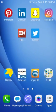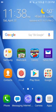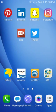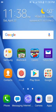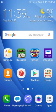I got the AT&T version of the Galaxy phone, and it's actually working. You see, I got about 3 or 4 bars. It just depends on where I'm at in the house. You want to see a speed test? I really don't need to do a speed test. You already know the speeds of AT&T.